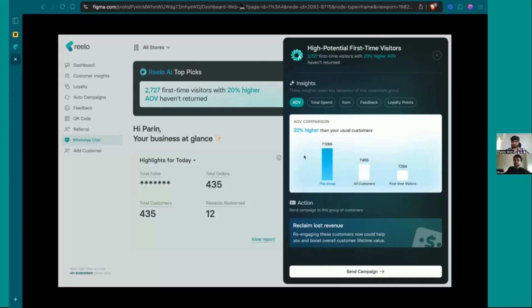If we talk about total spend, this much amount of revenue they might have generated, as compared to other first time visitors. So you can say that this accounts for 70%. So first, you have to target the first time customers. But even if we go deeper into that, you want to target only those first time customers who have given you more value in terms of revenue, in terms of AOV or everything, right? So that is another insight we are trying to provide.